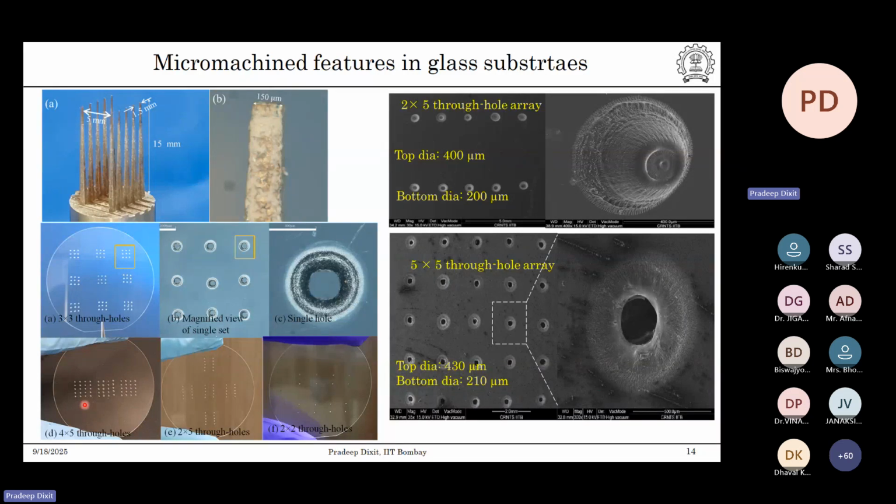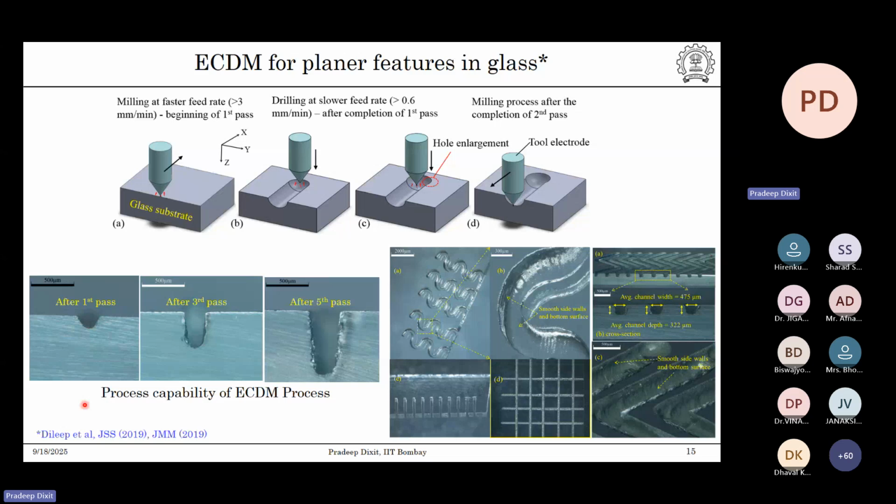Okay. So if you look at this process, it can be applied not only for making holes, but depending upon how you move the tool electrode. As I already told you, we have a 3-axis machine. So you can bring the tool along the z-axis for drilling, or you can move in X or Y motion and create this kind of part here.